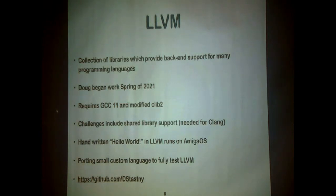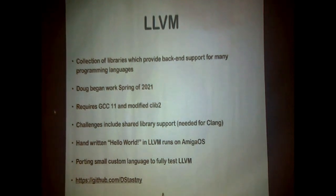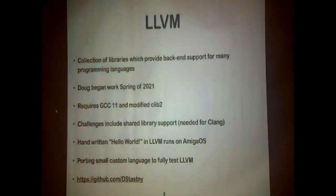We also have other projects going on. There's an LLVM implementation that's been happening since spring 2021. This is something one of our members, Doug, is working on, and he's hit a little bit of a wall at the moment. He has to get shared library support working on LLVM. So he's got the LLVM actually running. He did a hello world, and it says hello world, right? Which is really awesome. Anybody who knows what LLVM is, they'll be excited.